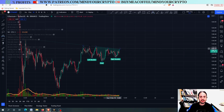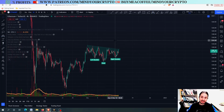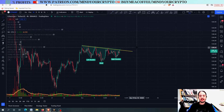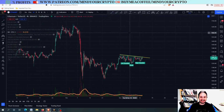Okay, so here is how it looks if you have a reversed head and shoulders pattern. What does this mean? It means that we are going to have a breakout out of this line right here. Eventually, we are going to explode even higher. Now, let's see the next targets because I'm very excited about it.